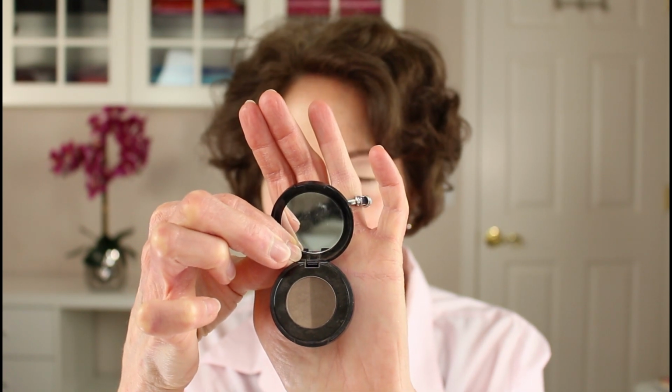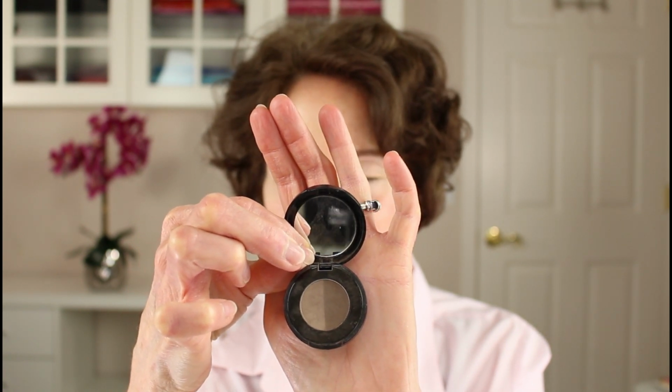And for my eye look, I did a combination of things which I ordinarily wouldn't do, but since this is a glam look, I combined a few different products. The first one I used was my eyebrow powder. This is one from Anastasia of Beverly Hills. It's her powder duo, and I wear a medium brown. And then I also used a product from Maybelline called their Tattoo Studio.